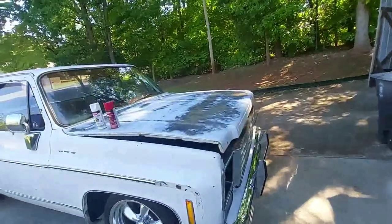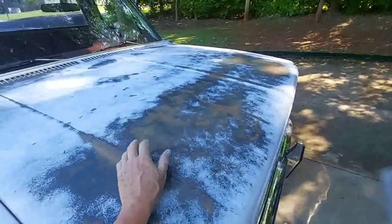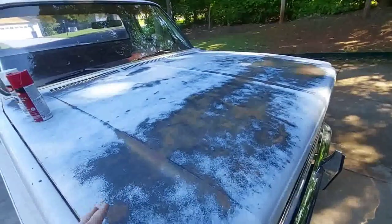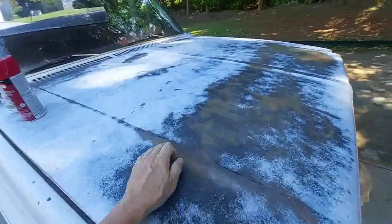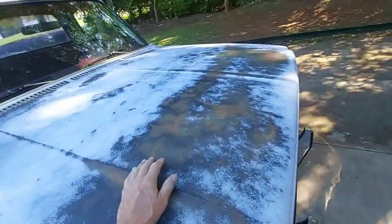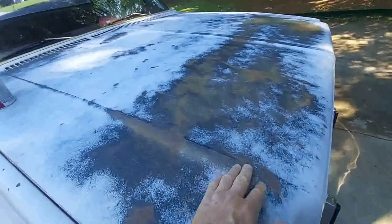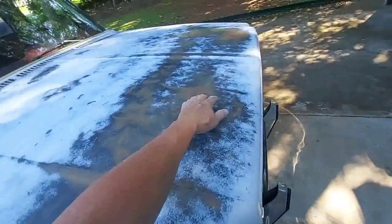I'm going to get me some black. I'm trying to read the patina on this truck. Might have to get me another cup of coffee. Anyway, it's got some brown, it's got some black. So when I get to this part on the hood, I'm going to get me some Vaseline because paint will not stick to Vaseline. I'm going to put Vaseline all over this stuff here.